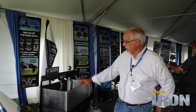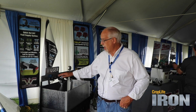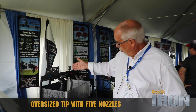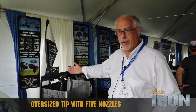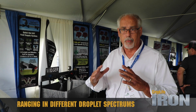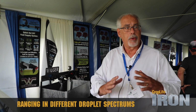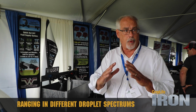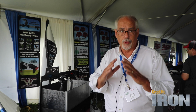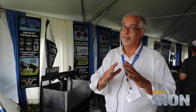I'd like to speak to two things. One would be typified by this little illustration right here. What you see here is a particular orifice size. It's an O-size tip, but you notice there are 5 different nozzles ranging in different droplet spectrums. That allows us with PWM technology to zero in on a particular droplet size for a particular chemical. Wilger was the first to do that, as far as I know, and the best one.